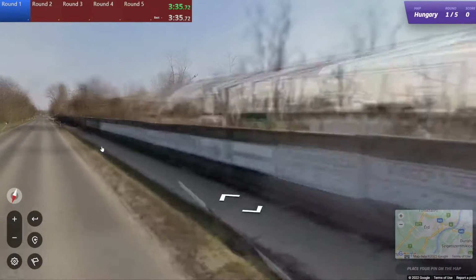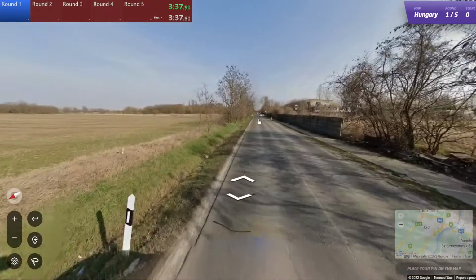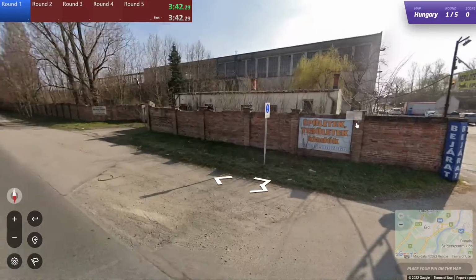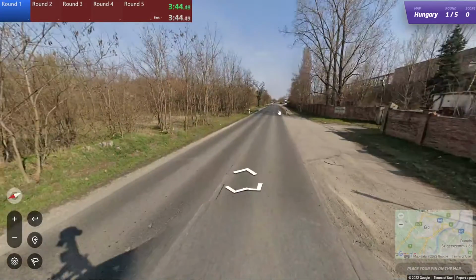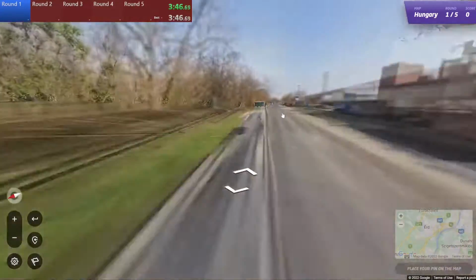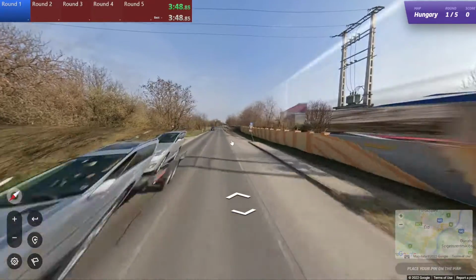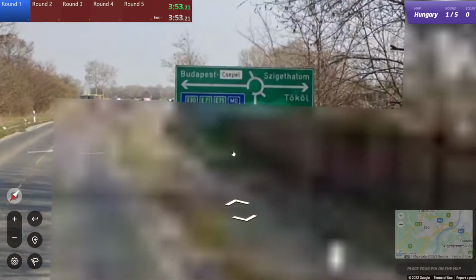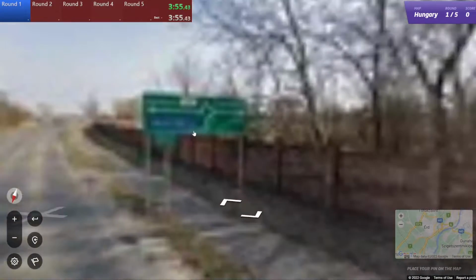36. There are phone area codes in Hungary, but I haven't learned them. I've had no reason so far, and, well, I don't know how useful they really are. I mean, in this scenario, they would be very useful. There we go. Okay, that's a lot of road numbers.